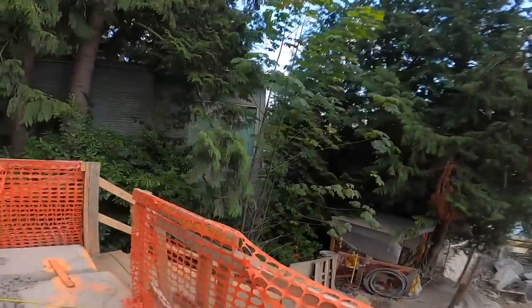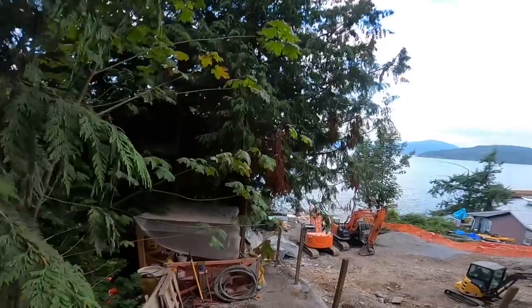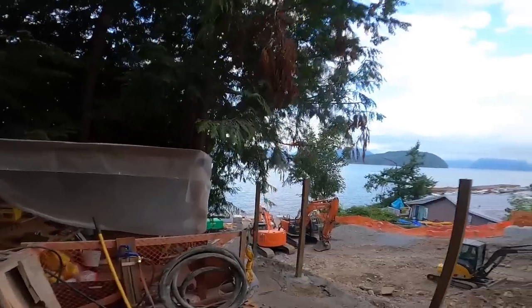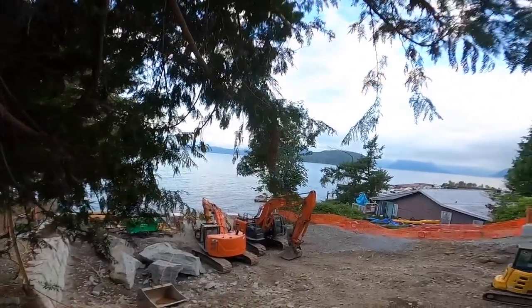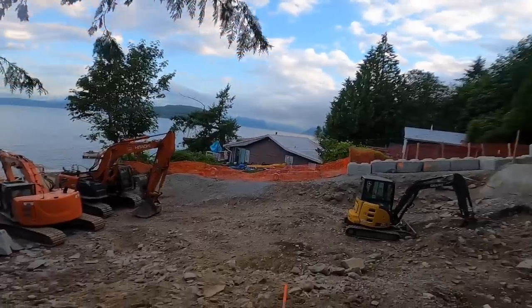Take a walk down below here and show you what we're actually pouring. So this is a tidal pour, as I'd mentioned earlier. And this is the lowest tide of the month. So that's why we've got to get this done today while the tide is low, and the concrete's got sufficient time to set before the ocean comes back up on it.